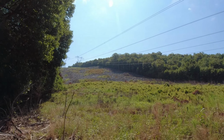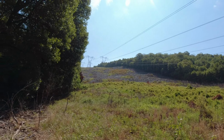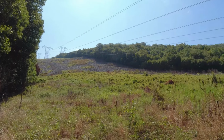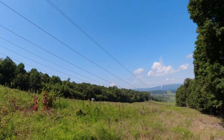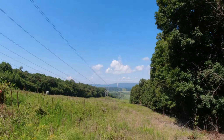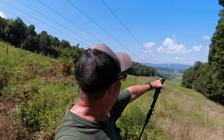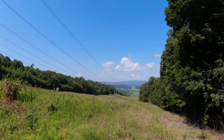Typical rock Sylvania up that way. But look down that way, and looks like a pretty famous hunting spot. There's a deer stand. Pretty awesome view though.